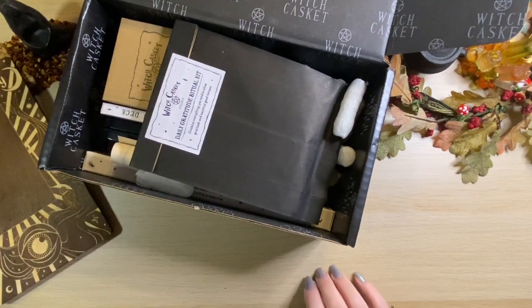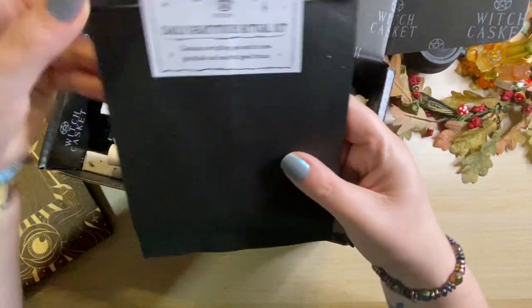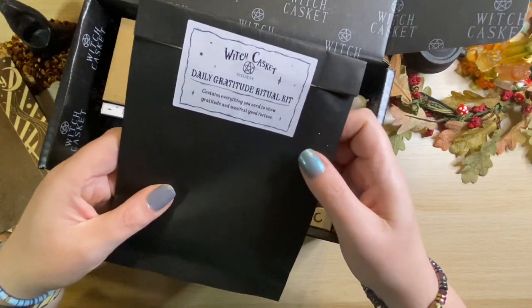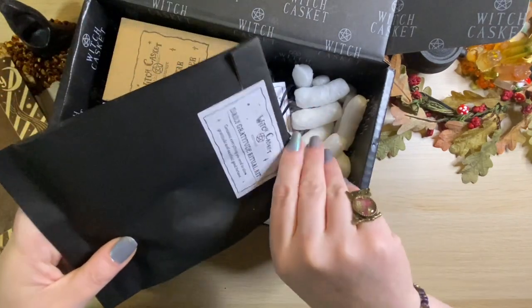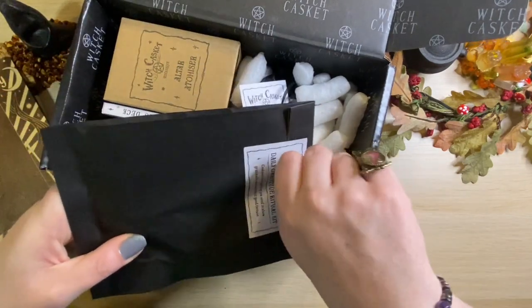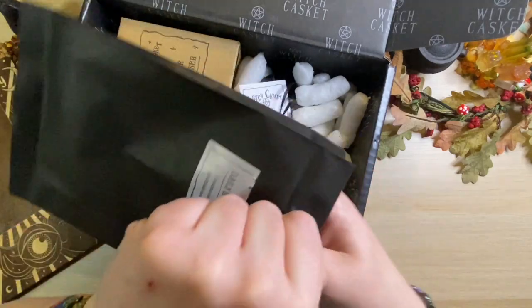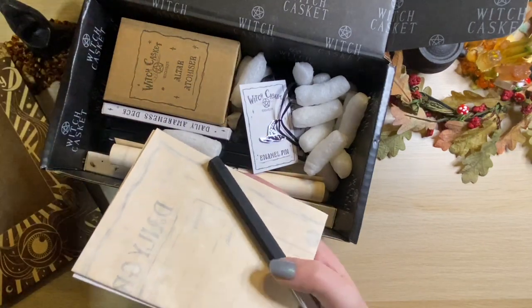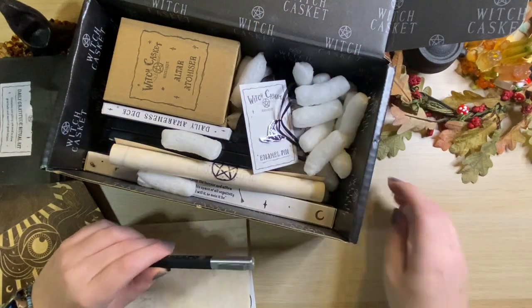Okay, we get our monthly ritual kit or spell kit. This one is Daily Gratitude, containing everything you need to show gratitude and manifest good fortune. Got a little bit of damage there, but it's fine. Ooh, hello. Okay, so we've got a little spell candle.